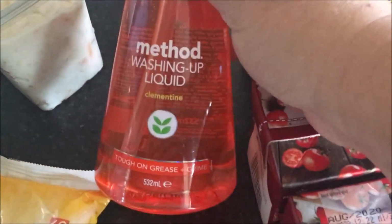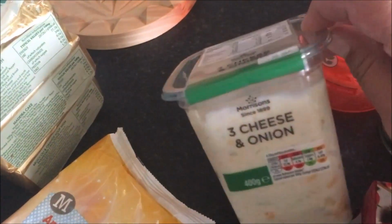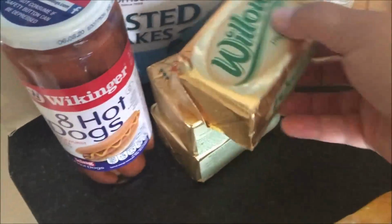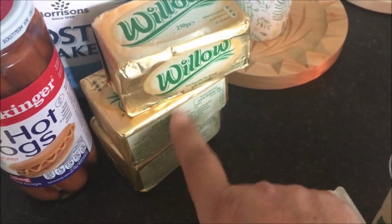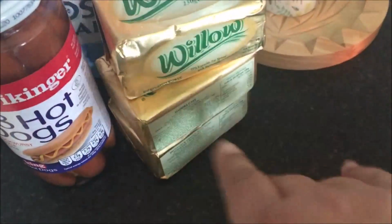They had Method washing up liquid. It's the clementine scent, which is actually my favourite, and for £2, so they were on offer. I also got 3 cheese and onion mix. This is for my jacket potatoes. Also some hot dogs, and then the butter was on offer for 78p. It's usually £1.20, so I stocked up. This will keep probably for a very long time, I hope. Look at that, November. Yep, so it's got a long life. I can keep it in there. And then finally some Frosted Flakes. So that was everything I got at Morrison's.